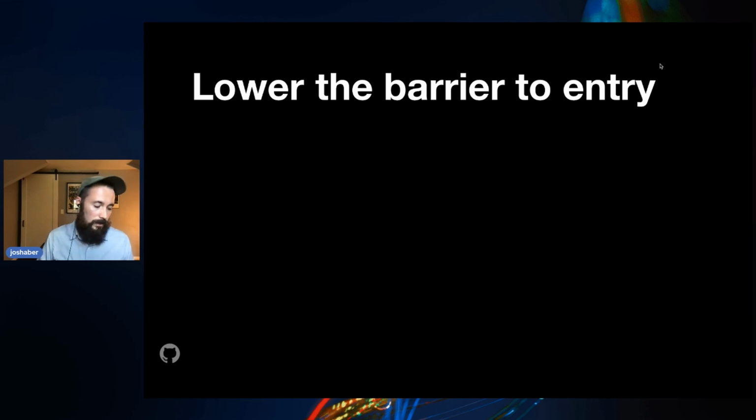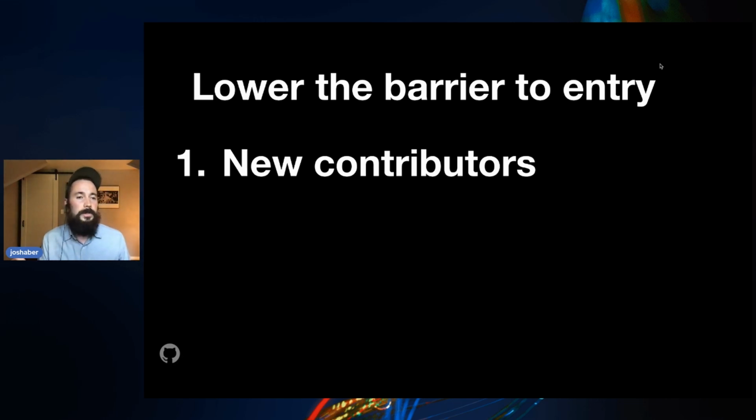Lowering the barrier of entry. This one is interesting because I think getting local development environments set up is oftentimes a difficult task, and we often think about this in terms of new hires or new contributors to a project, right? In order to get productive, they have to actually get the thing working in their development environment, and we experience that with new hires, folks who just join the company, but we also experience it with some other groups of people that we'll talk about in a minute.